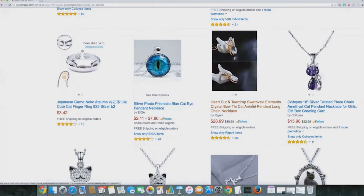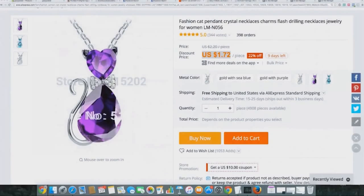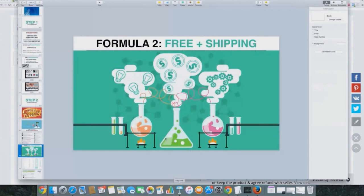Look, here's the same necklace right here for $28. Absolutely insane. So it's a win-win-win situation, guys. I mean, everybody's winning here. We're making money. They're getting a good deal. We're leveraging the most powerful word in the world. I mean, it doesn't get any better than this.